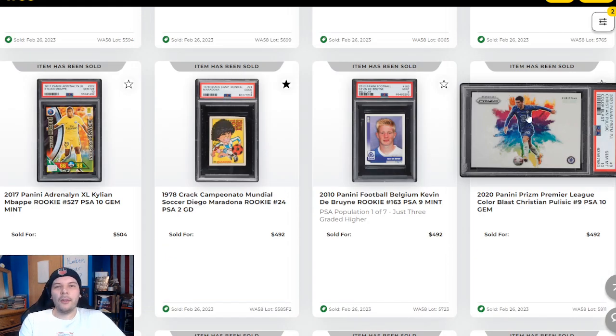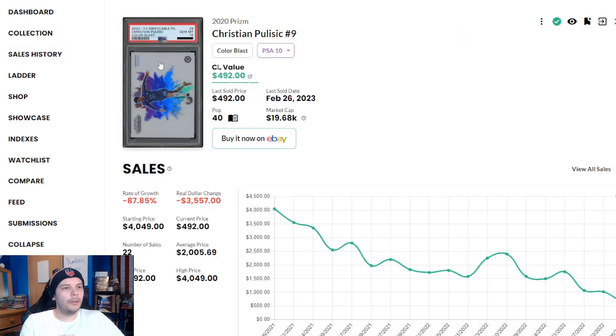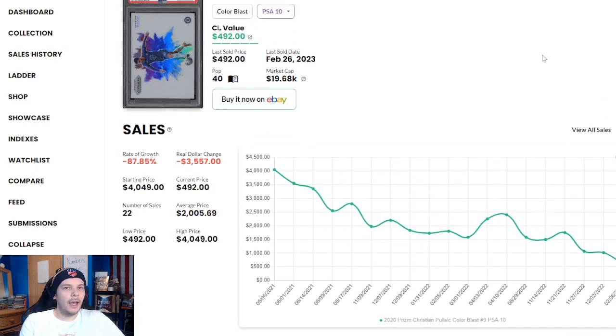Up here we have a Color Blast Christian Pulisic. So usually I just brush by the USMNT stuff, but the Color Blast actually intrigued me because I don't own any. I think Color Blast is one of those things that I was just talking about, where I see why people like it, but I think it's very overhyped. But if we go into the sales history here, I mean, this is a very bad sales history.